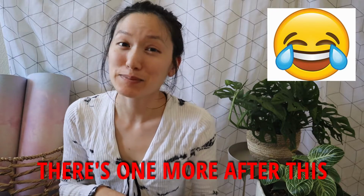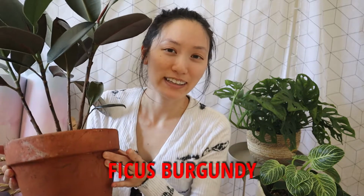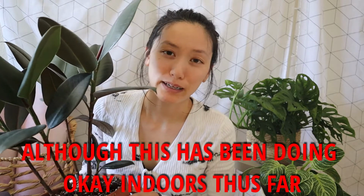And last but not least, we have the ficus. This goes for all ficus: Ficus tineke, Ficus rubber tree like this one, fiddle leaf fig, Ficus audrey, all of those, Ficus altissima. I think these are better outdoor plants. This one I keep in a window that gets a lot of afternoon sun.